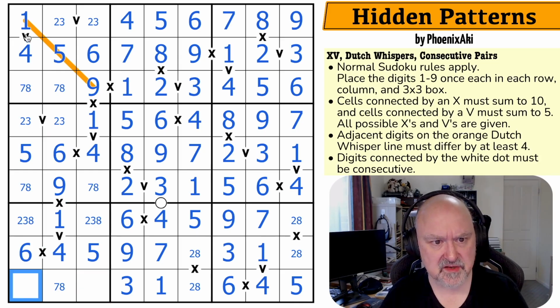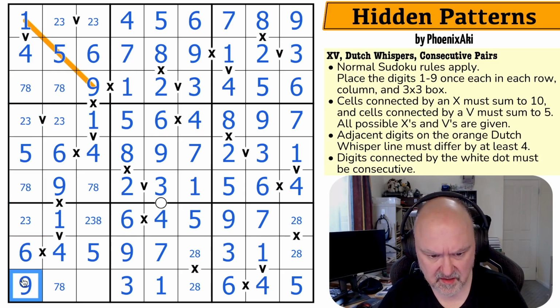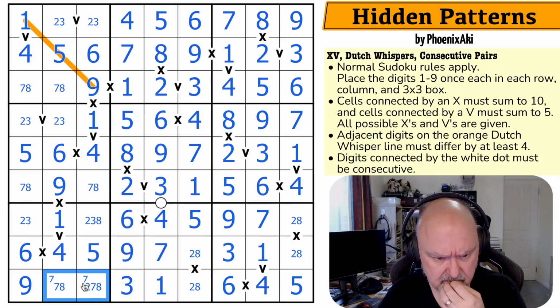That is because I've got 1, there's 2, 3, 7, 8 in there. Oh, there's a 7, 8 pair. So that's not an 8. That's a 2 or a 3. But now I've got a 2, 3 and a 7, 8. So 1, 2, 3, 4, 5, 6, 7, 8. This is a 9. So this is 2, 7, or 8. And this must contain a 7.